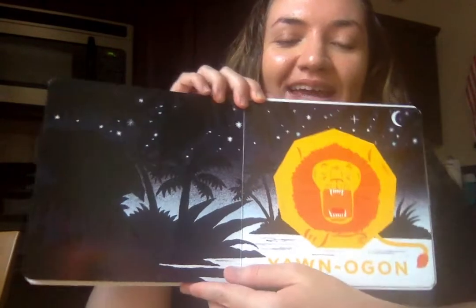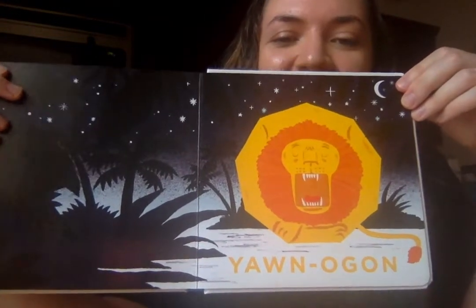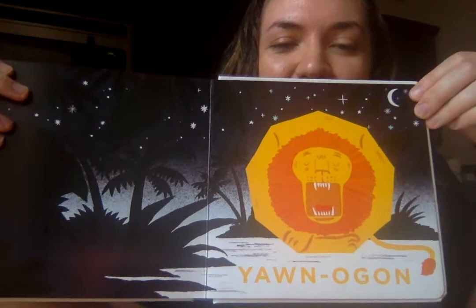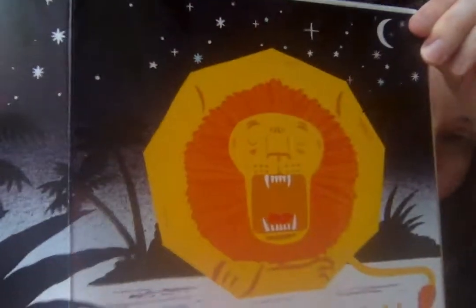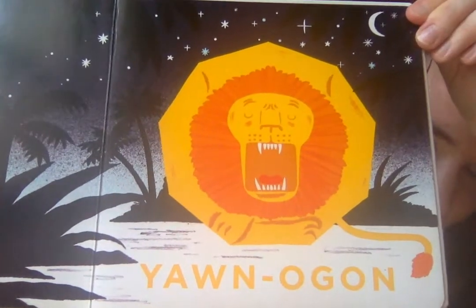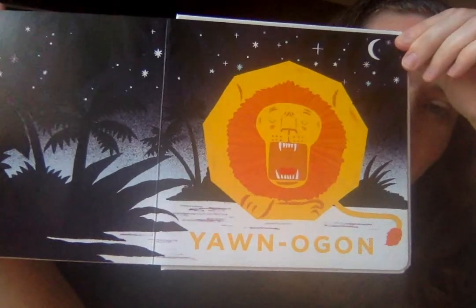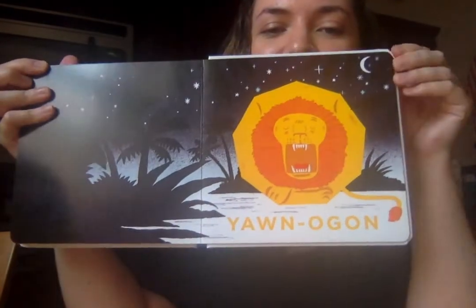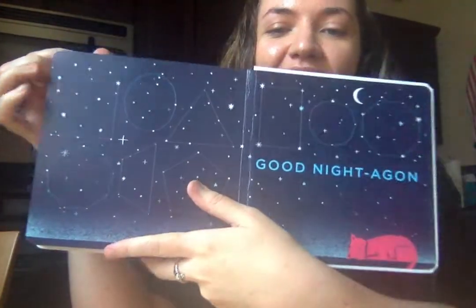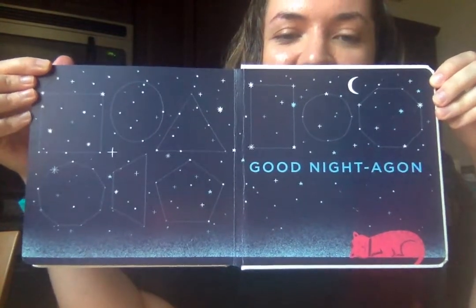So it is a yawn-ogon, because yawn sounds like non, and the lion is sleepy, so if you are sleepy, you yawn. And look, that lion is letting out a very big yawn, friends. And look, the lion is sleeping under the stars. That looks so nice. And now it looks like we have more stars.